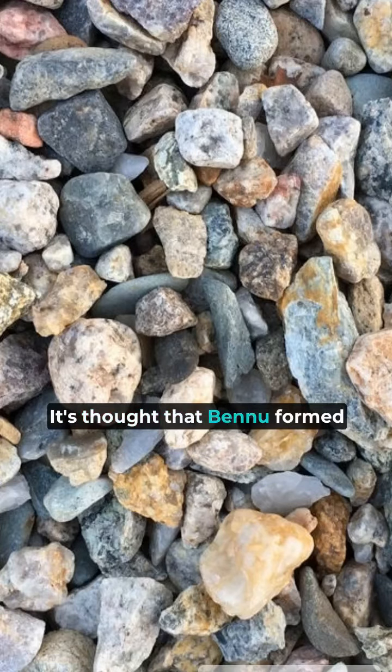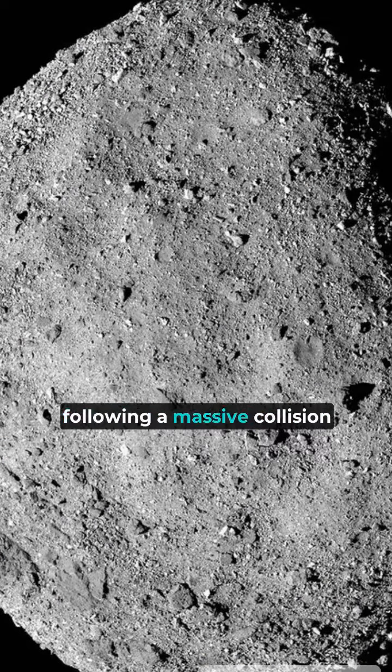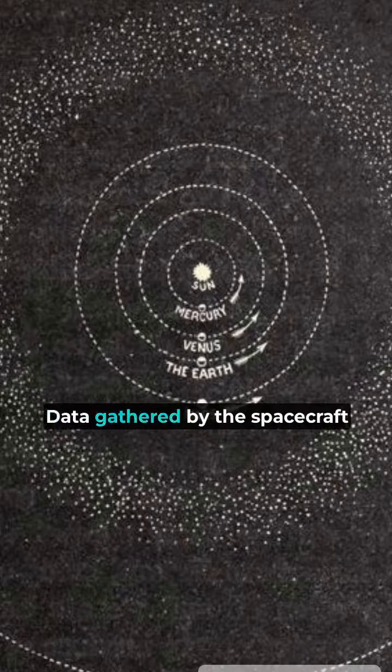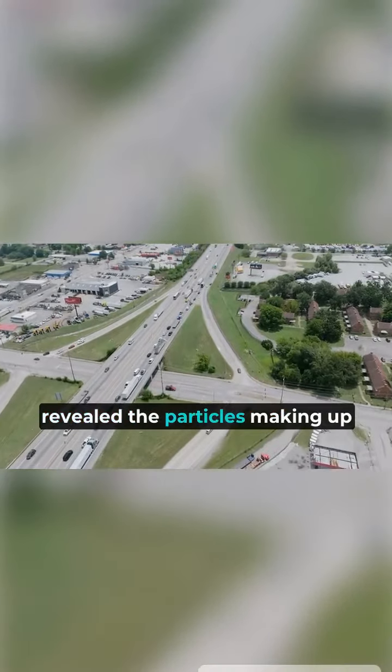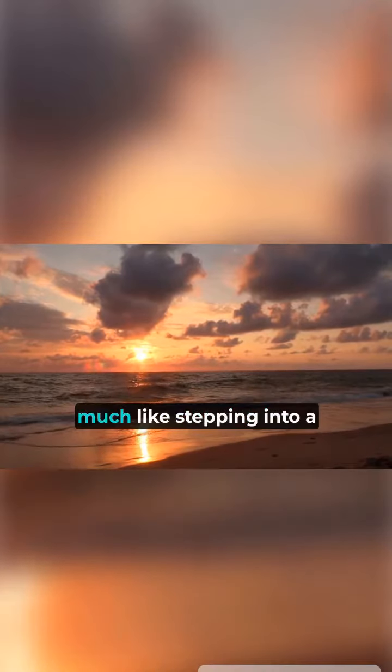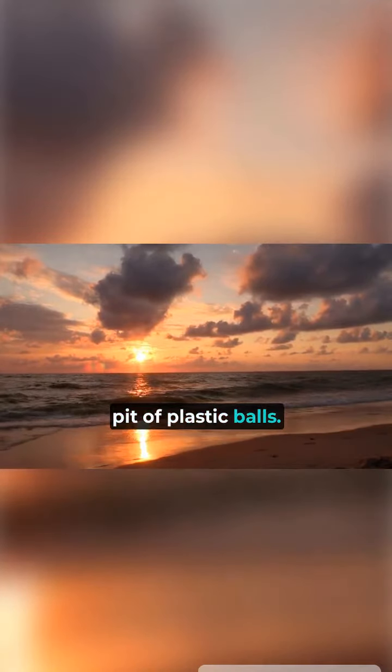It's thought that Bennu formed from pieces of a larger asteroid in the asteroid belt, following a massive collision between 1 and 2 billion years ago. Data gathered by the spacecraft revealed the particles making up its exterior were so loosely packed that if a person were to step onto the surface, they might sink in, much like stepping into a pit of plastic balls.